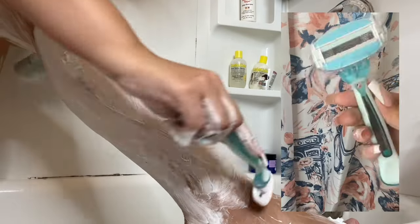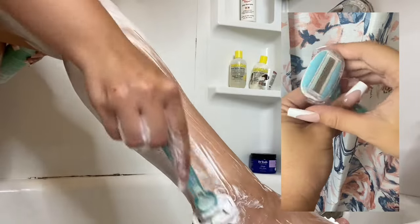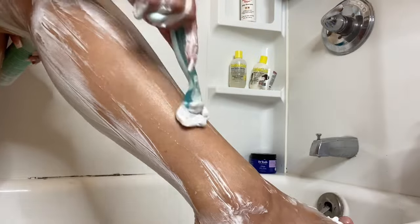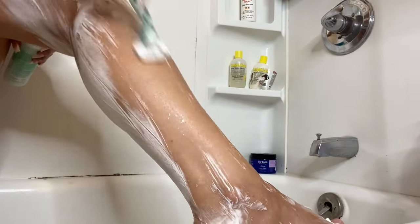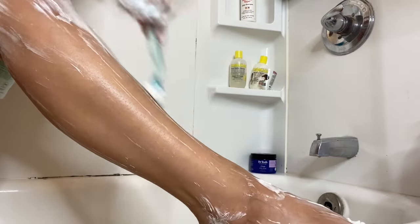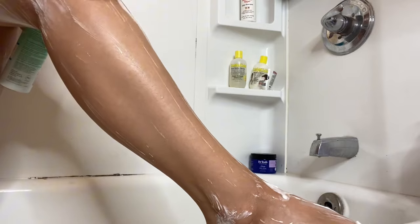And then for my razor, I use the Kroger brand. This is the first razor I've been like constantly repurchasing over and over. I believe it's a 4 or 5 blade. But yeah, and also, as you guys see, when I'm shaving my legs, I'm moving that razor up and down, up and down. I'm not lifting it up at all.